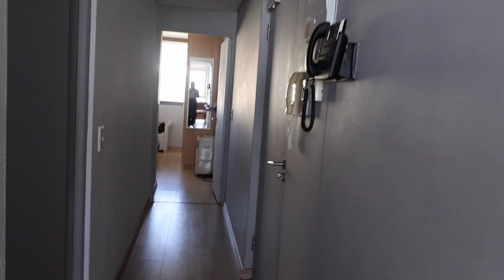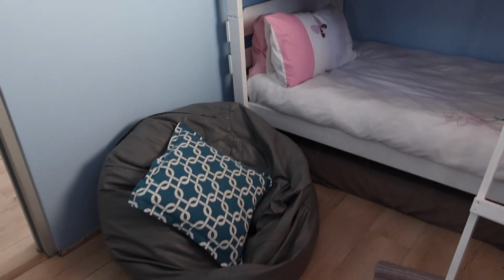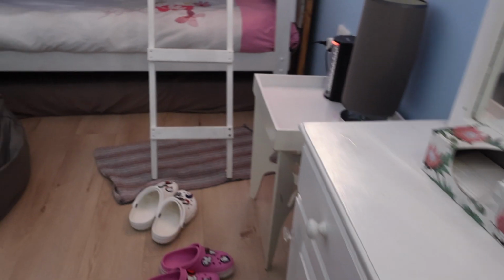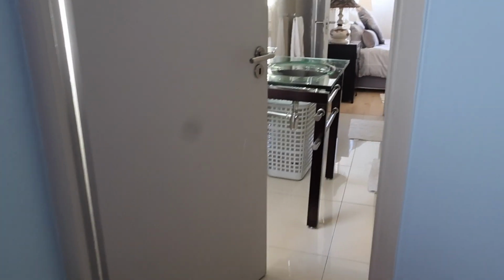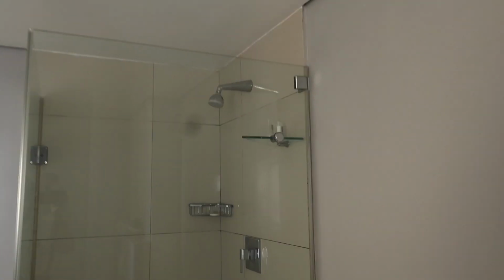Now let's go to the bedrooms. Back to the passage. Into the kiddies' room. So there is a bunk bed here. So this is the bed. This is the room. The queen bed right there. And a small dressing table. And then from this room, it takes you straight into the bathroom. So this is a shared bathroom or shared toilet with the main bedroom.